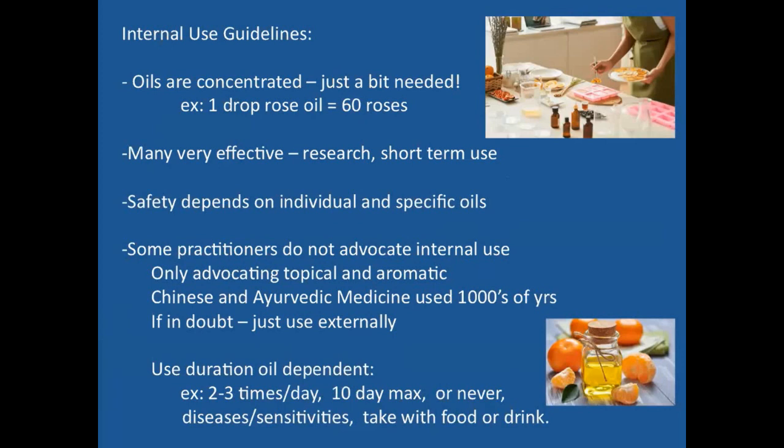So there are some general guidelines for internal use. Just remember again, oils are very concentrated. Just a little bit will do it, a dab will do it. Just a reminder that 1 drop of rose oil contains the equivalent oil from 60 roses. So highly concentrated, and that's going to vary from oil to oil based on the quantities of oils present. So many are very effective. So research them, and use them for only short term. You don't want to use oils long term. Internally, it should be more of a therapeutic basis versus long-term chronic consumption.